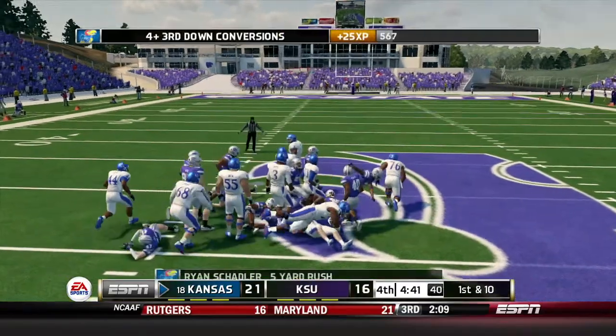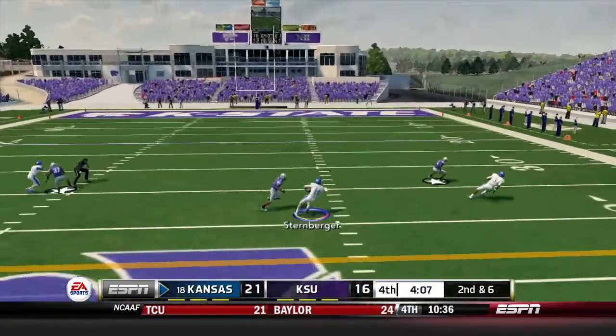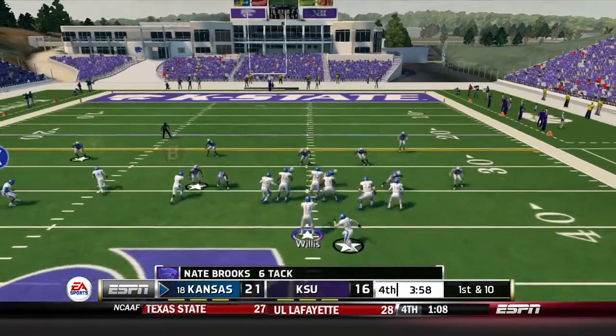Shadler runs up the middle. He picks up a first down. A big methodical drive here could go a long way. Second and six. There's Sternberger over the middle inside the 40, a 14-yard pickup.